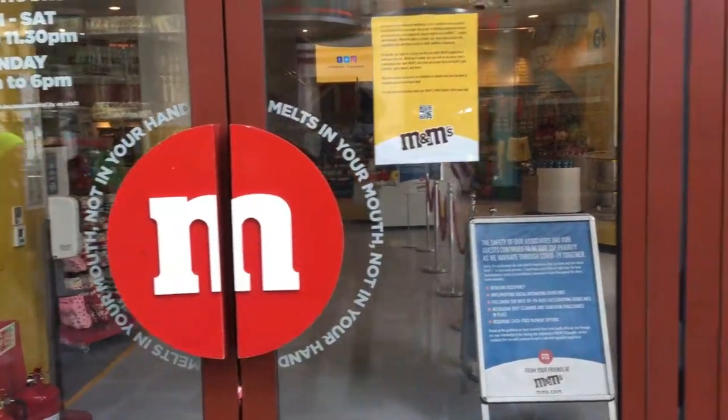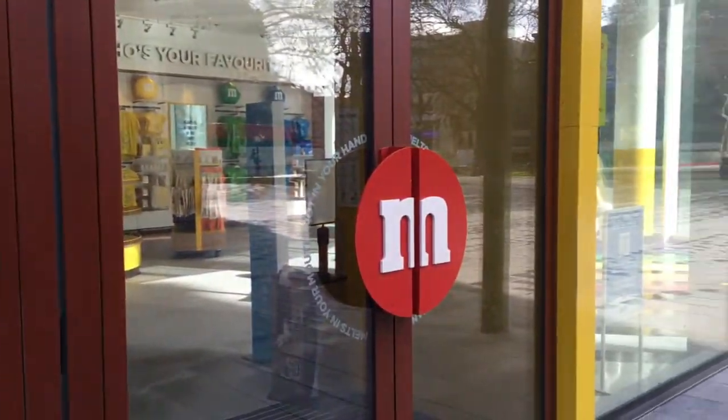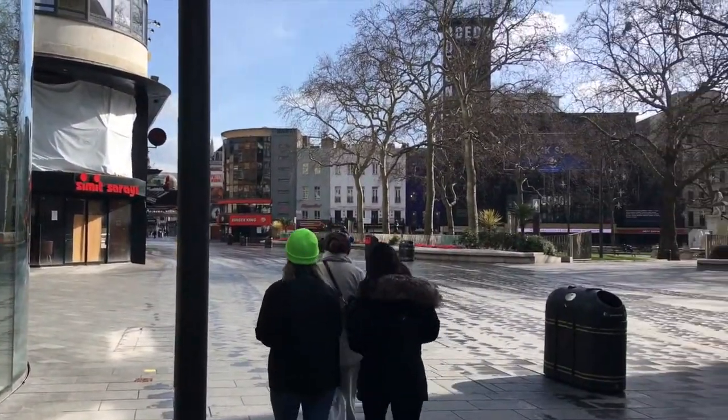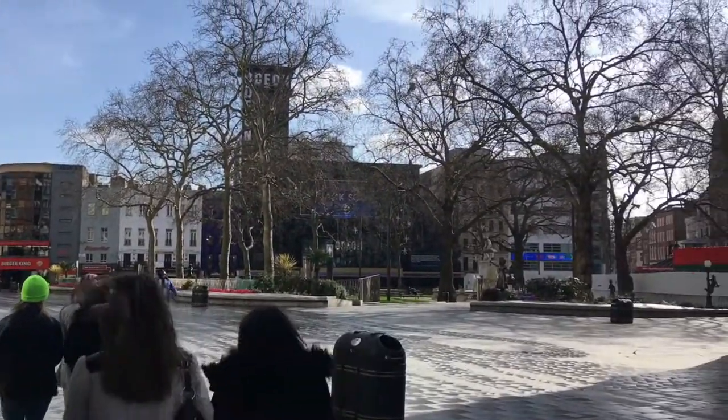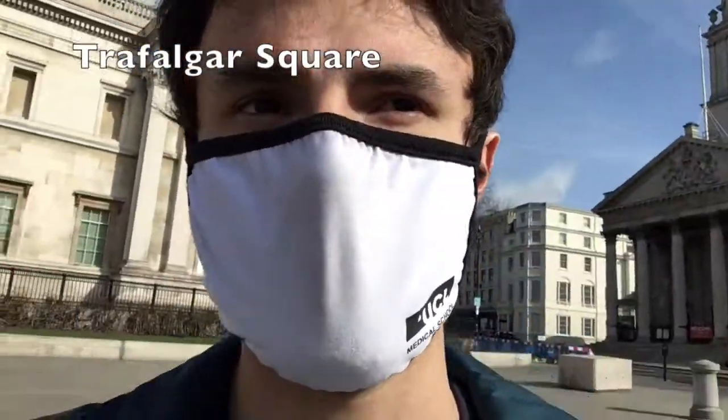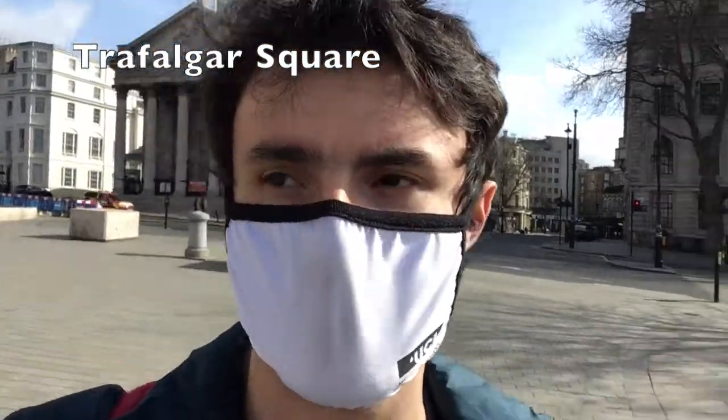So I mentioned that there is an M&M World and a Lego store in Leicester Square, but these are actually the largest M&M store in the world and largest Lego store in the world respectively here in Leicester Square, which is pretty cool.